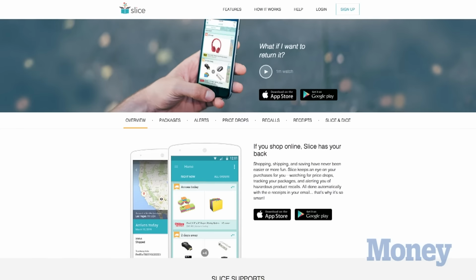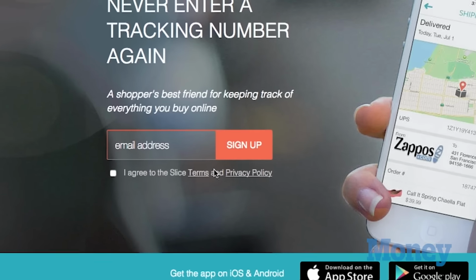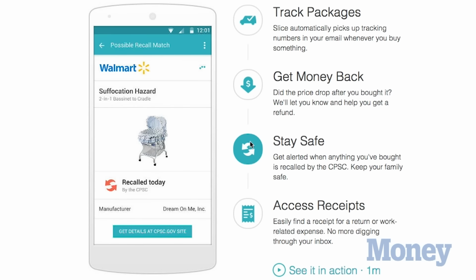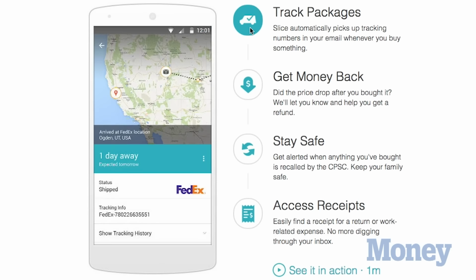And finally, Slice keeps tabs of your online purchases by monitoring your email and extracting online order details. Slice also notifies you about price drops on recent purchases and helps you get a refund when possible.